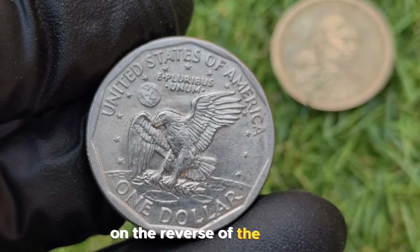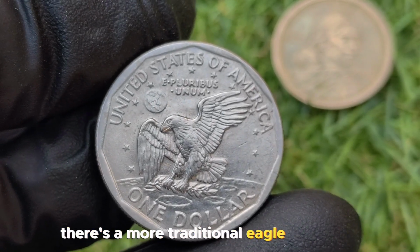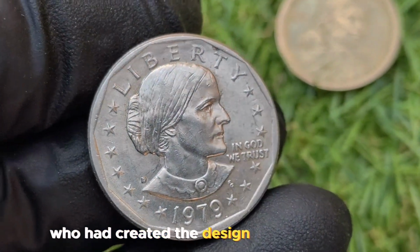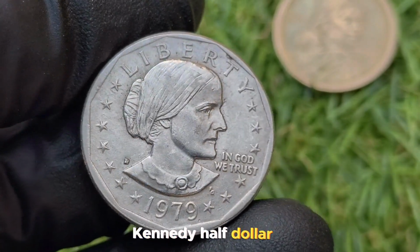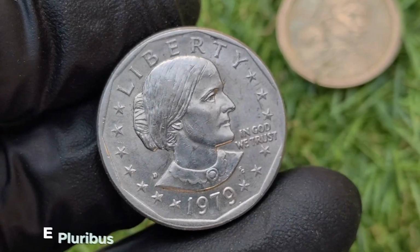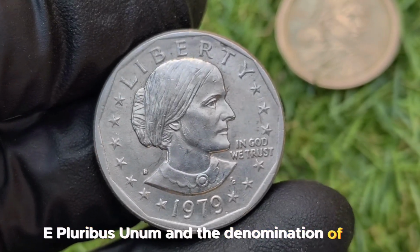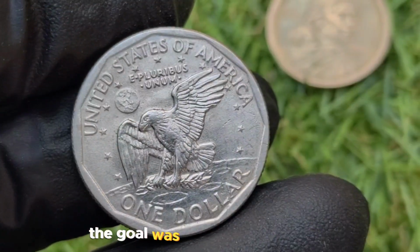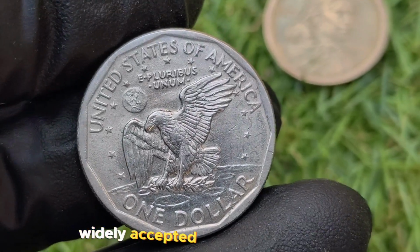On the reverse of the coin, there's a more traditional eagle in flight, designed by Gilroy Roberts, who had created the design for the John F. Kennedy half-dollar. The eagle is surrounded by the words United States of America, E Pluribus Unum, and the denomination of $1. When the U.S. Mint produced this coin, the goal was to make it a useful, widely accepted piece of currency.